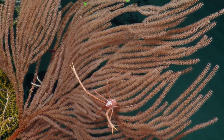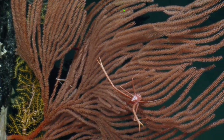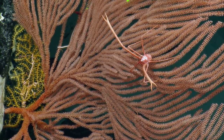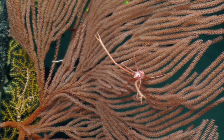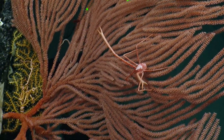I can go just a little tighter there. I'll see if I can hold it here. That looks so incredibly beautiful. Bouncing a bit on our tether here. I do like him defensive posturing against the ROV. Okay, you can go away.